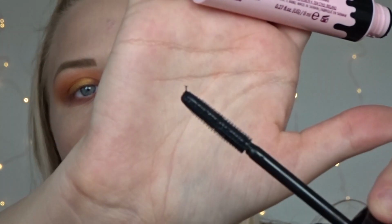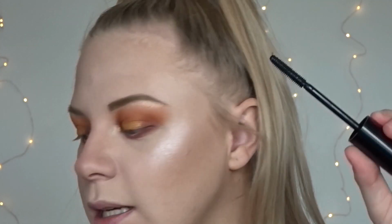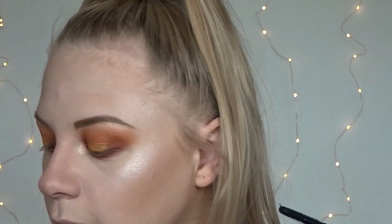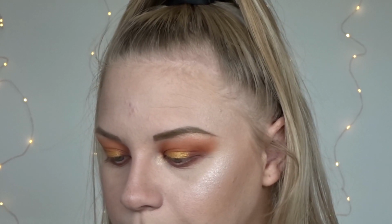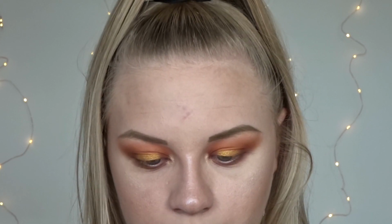This is what the wand looks like. So you only like this mascara if you like more of the plasticky ones. If you like bristles more, then you're probably not going to like this. I've got no idea what this mascara actually does. Let me see if I can read up on the website, because I need to know what I'm working with, if you get what I mean.